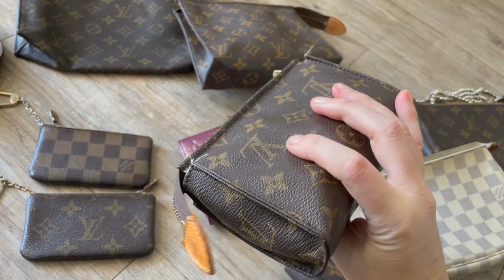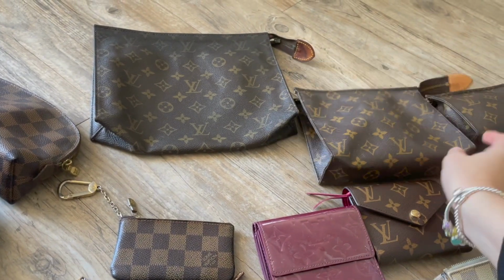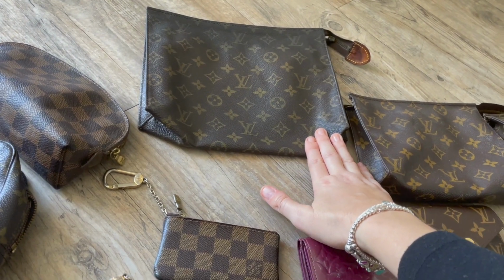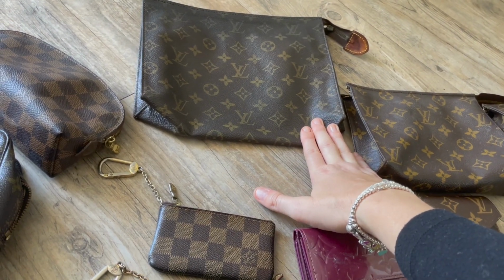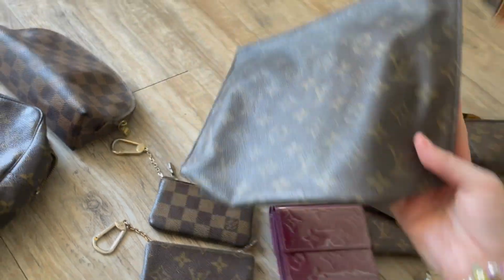As you can see, I filled it pretty good. I could do that and swap, but I love this for my makeup. So I always use this for makeup on travel. And then this is a newer piece too. To me, this is the Toiletry 26. People have been using this as a bag, as a purse.